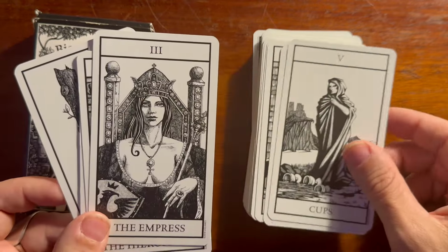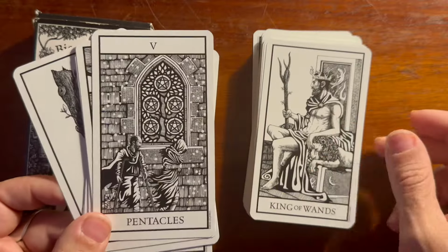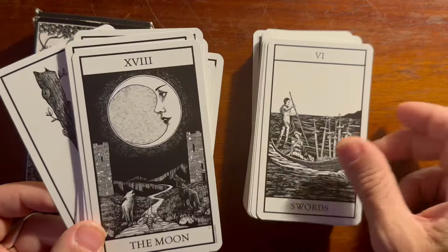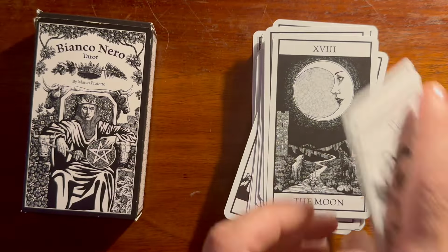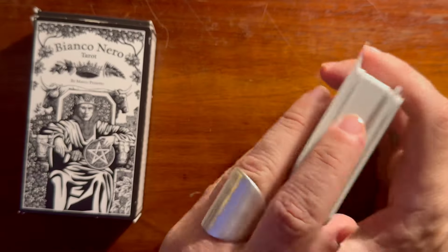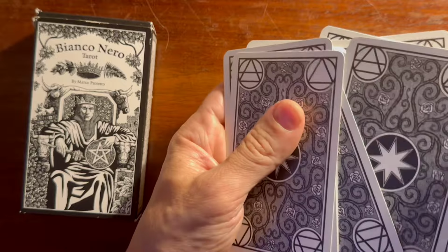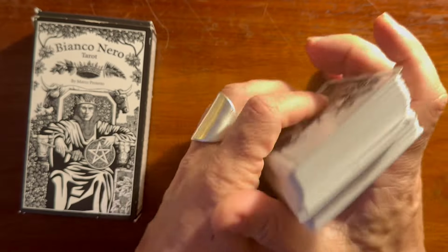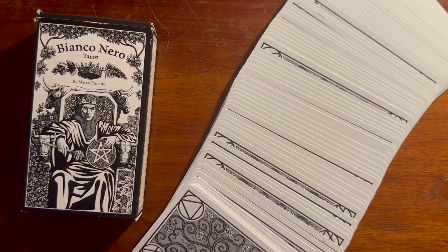This is still an interesting deck. I just don't really use it for the reasons that I just mentioned. The images don't work, and the paper quality is also very flimsy for me. When you shuffle this deck, it'll shuffle pretty well, I have to say. You have to be careful because it's such a light deck that it goes all over the place. If you want to do a fan situation, that works absolutely wonderfully.